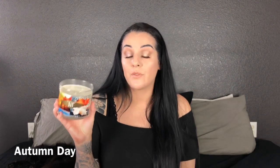This next one is called Autumn Day. I've never purchased this one, and I don't even know if this one was here last year because I don't remember seeing it. This one smells really light. It kind of smells like a clean, soapy smell, but it also almost smells like the tiniest hint of a manly, masculine smell, which I like too.